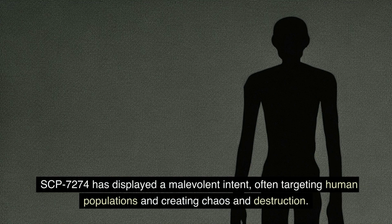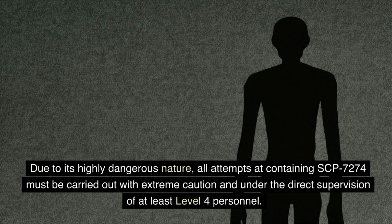SCP-7274 has displayed a malevolent intent, often targeting human populations and creating chaos and destruction. Due to its highly dangerous nature, all attempts at containing SCP-7274 must be carried out with extreme caution and under the direct supervision of at least Level 4 personnel.